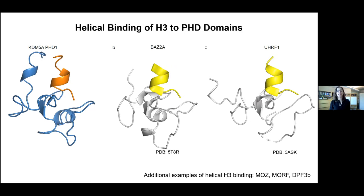I should also point out that this is one of several instances of helical binding of the H3 ligand to PHD domains. Additional examples are those of BAZ2A and UHRF1, as well as work on other PHD domains, some of which are done by the Kutateladze lab, MOZ and MORF, and a few other proteins. So our work adds to understanding of elements that are now required, that we can now analyze across the spectrum of the PHD domains to better understand this alpha helical orientation of the ligand.